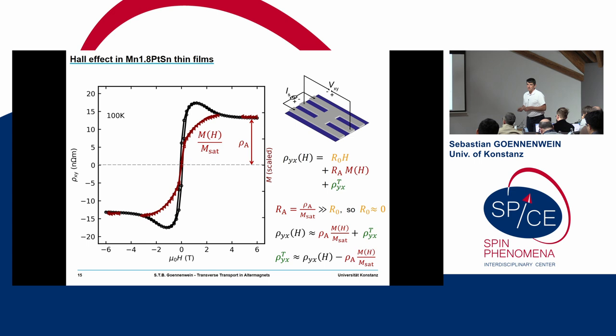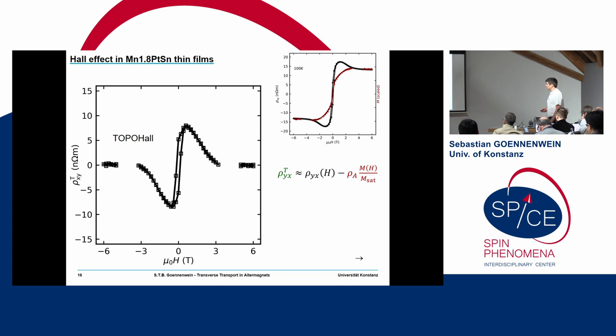And I guess you already from this picture you can see how uneasy I get, at least when we do this type of analysis, because obviously it doesn't really seem reasonable. But that's what people do, and then you get this topological Hall and you can quantify it, and people have been very excited the last couple of years about these phenomena.